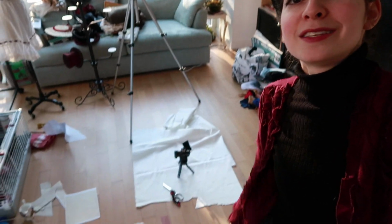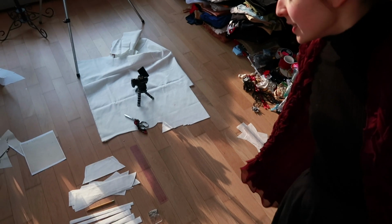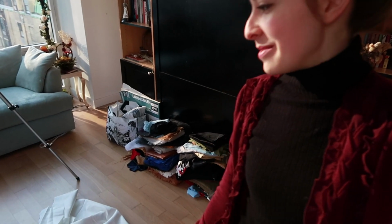I have also, as of yesterday, started cutting the mock-up for the corset that I'm going to be working on for Lady Sherlock. So that's very, very exciting. This is just canvas. I did a paper mock-up. Again, if you're on my Instagram, you probably already saw. You will have to excuse the mess, but things are very much happening.